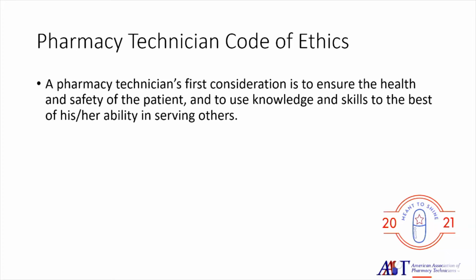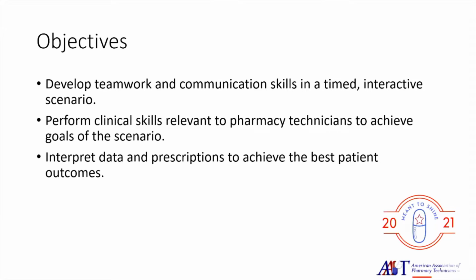The theme, I think, of this conference was the Pharmacy Technician Code of Ethics, so I have that up here. These are the objectives for this session. So we're going to talk a little bit about teamwork in the beginning, and then we're going to actually have you do the activity where you're going to have to work as a team, and then we're going to debrief that activity afterwards.